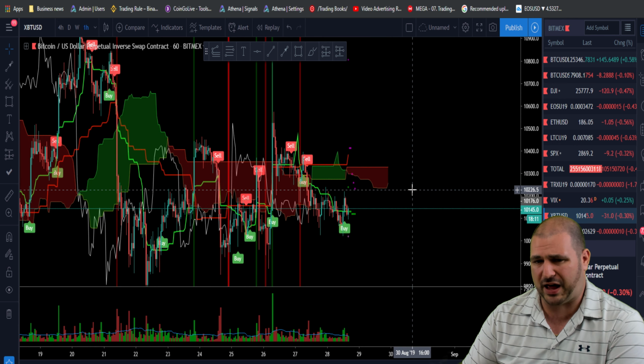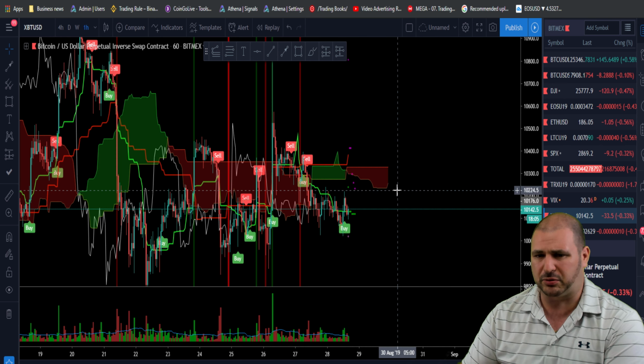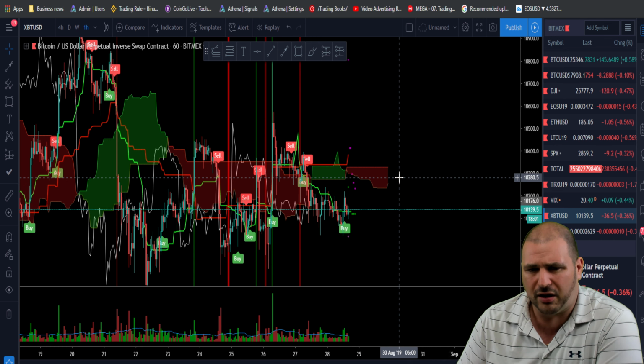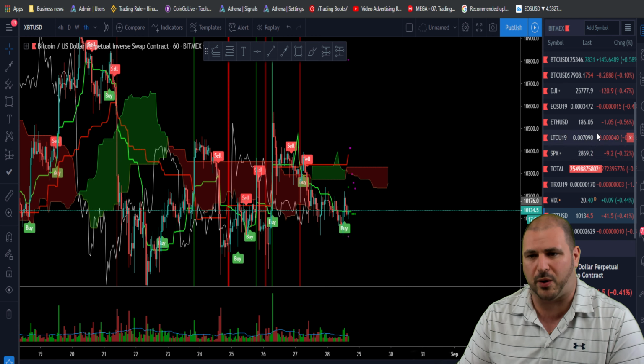But we do have a flat Kumo bottom and a flat Kumo top here. And right here, it's flat on both sides. So I'm really curious to see where we're going to end up, obviously. And we see that the span is right where the Kijun is. So let's just wait out and see where we're going to go with that.